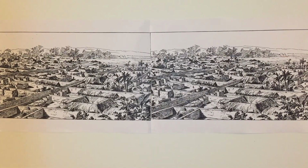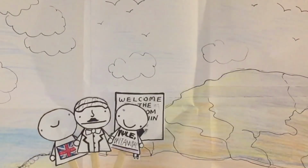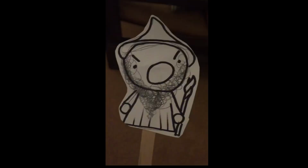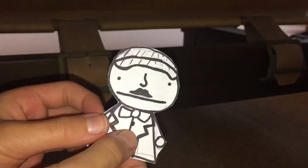But the British were warned that no foreigners shall enter the kingdom while rituals were taking place. The British didn't care. They arrived and immediately were ambushed by Oba warriors, with only 2 survivors.